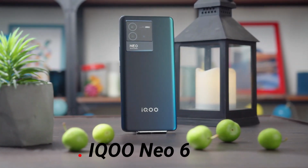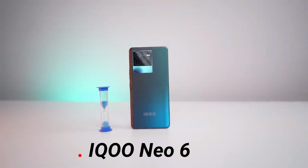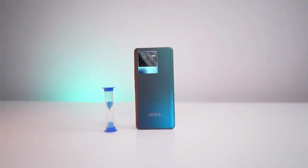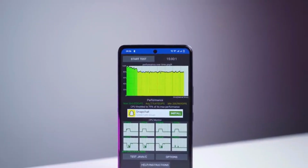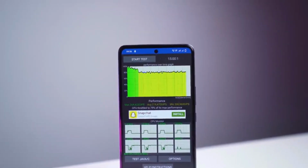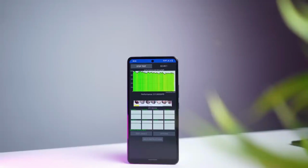This is the IQOO Neo 6. The IQOO Neo 6 is basically an IQOO 9 SE Lite in spirit. Like the IQOO 9 SE, the idea here is also presumably to give you a high-end gaming experience at slightly more affordable prices.